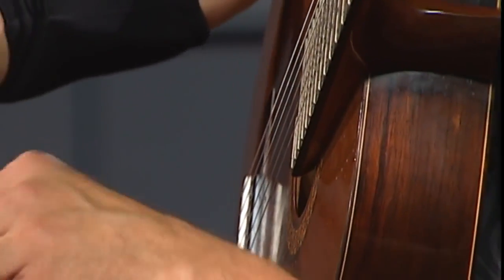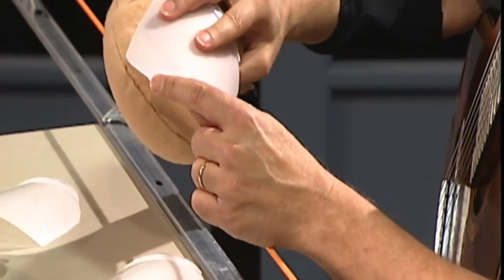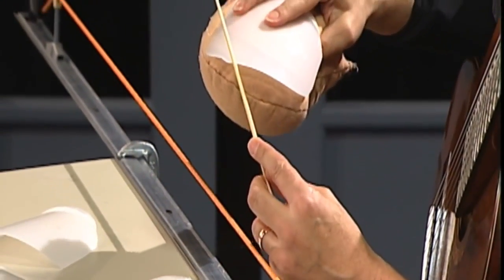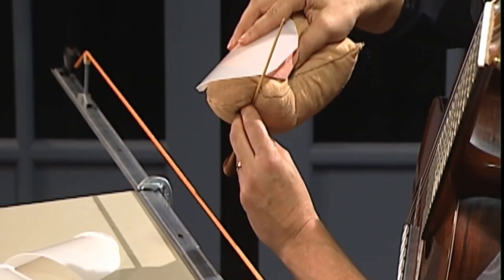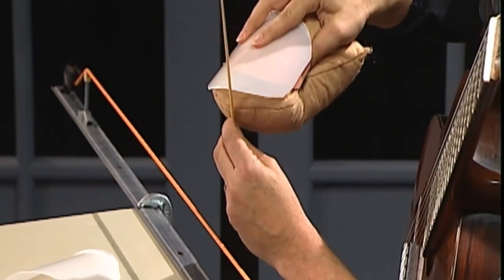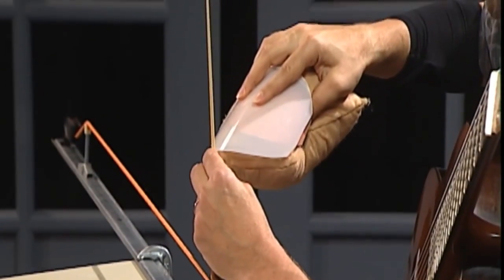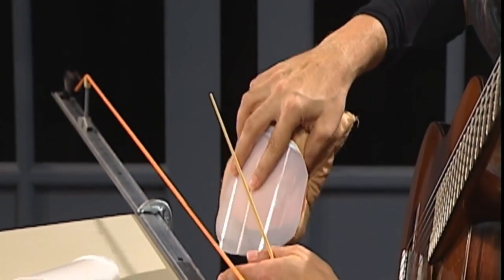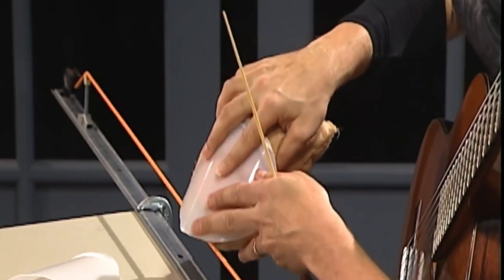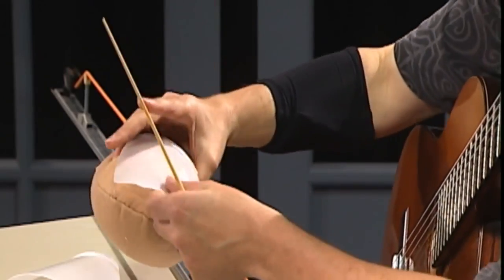So when filing, but especially when sanding, I pay special attention to the top of the release point, because the string's going to move from the bottom and then right about here transition to the front and then leave at the top. And if the top of the release side is really smooth, it will smooth out that attack, and you won't get that little click at the end.